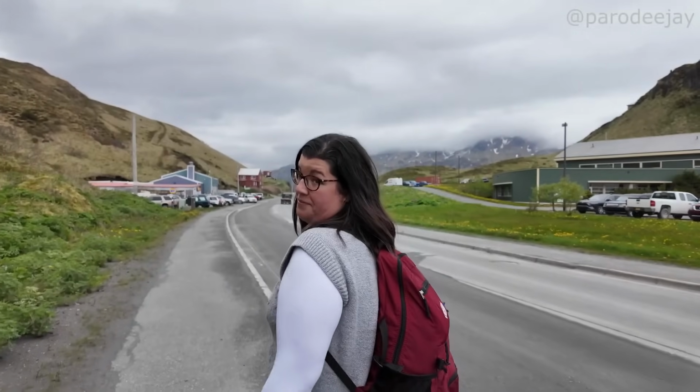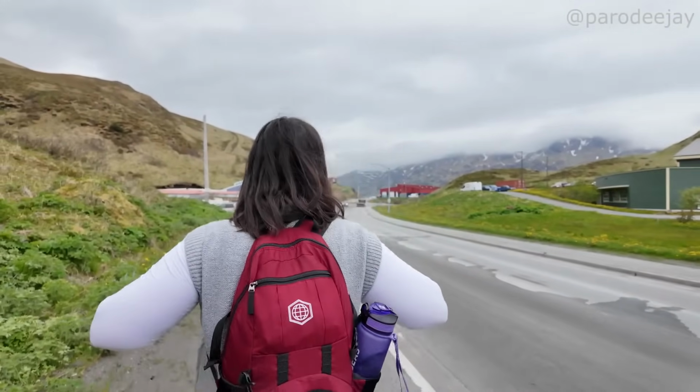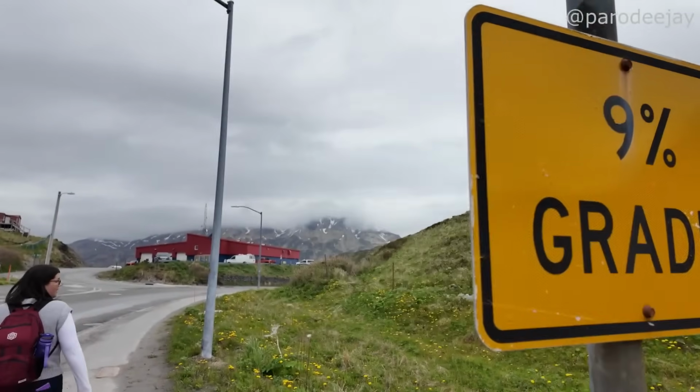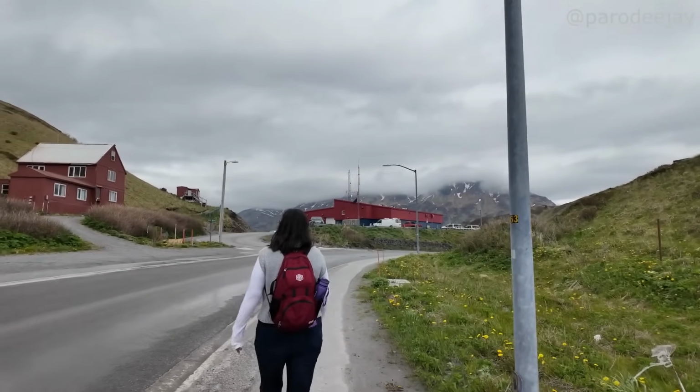Well, we crested the top of that hill, off come the layers again. I guess it's just the hill protecting us from that chilly breeze coming off the water. That's why we say travelers to Alaska are like onions. We have layers. Peel them off. Parfait. Ooh, you better study harder. 9% grade. That's flunking right there.